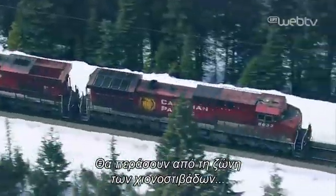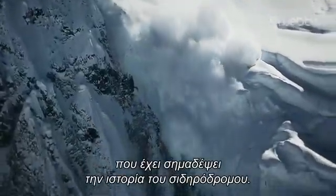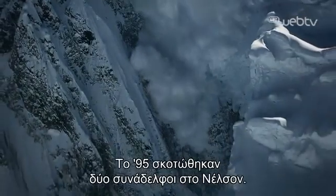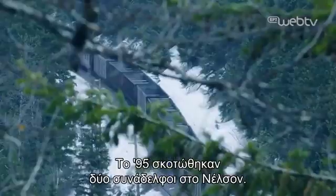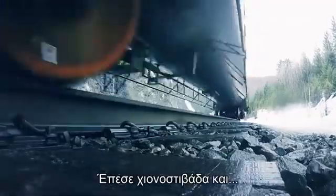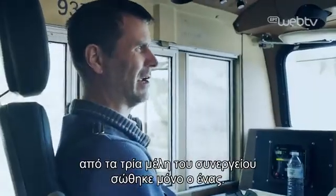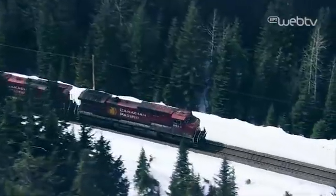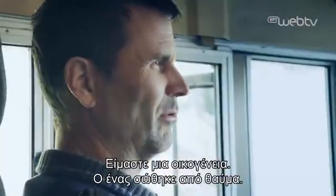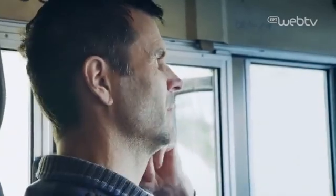The coal run will take them up into the heart of the hazardous avalanche zone, where history weighs heavy on the minds of the crew. Actually, there was an incident in '95 where 2 of our co-workers got killed over on the mountains into Nelson there, and a slide had come down when they hit it, and there was 3 men on the crew that day, and 1 survived. We all become to know each other on the railroad as a kind of a family, and yeah, they were. 1 guy was pretty close, yeah. So it was tough for a while.